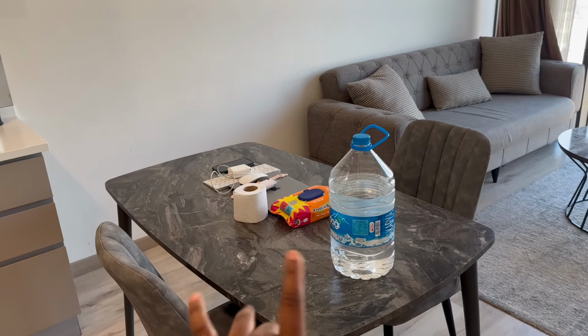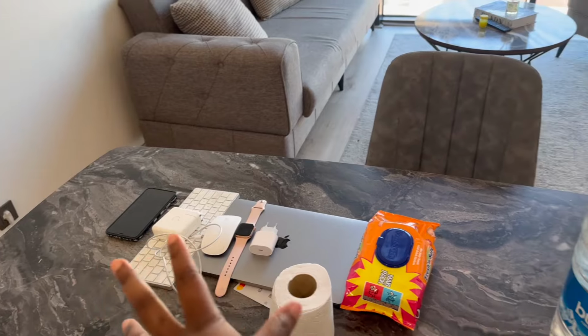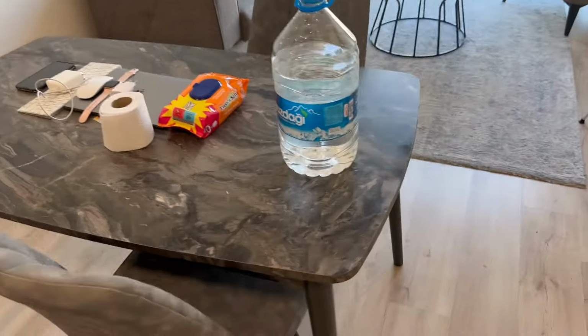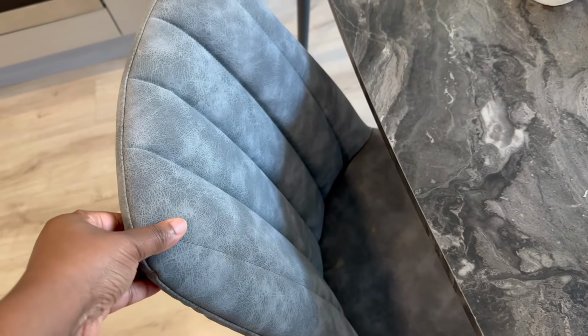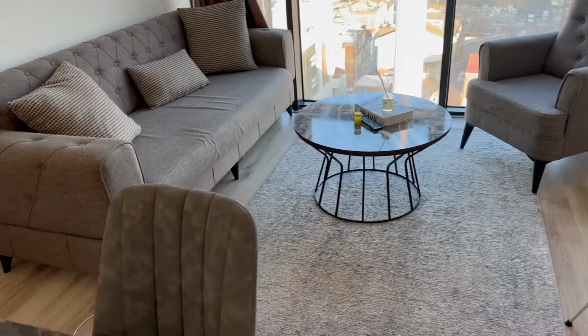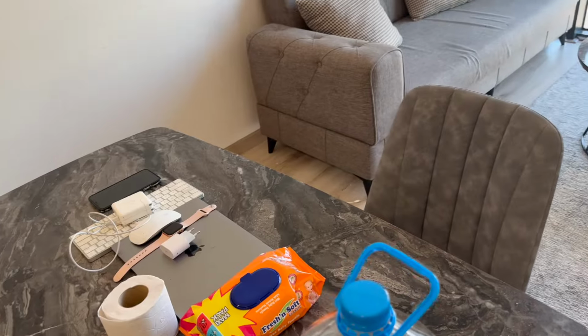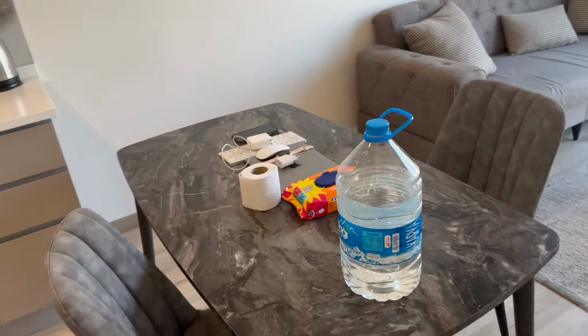But currently, I have a dining table. Okay, so this is my dining slash little work table. My laptop is here, my gadgets, whatever is there, and wipes. Ignore this big ass bottle of water. I know, but yeah, this is really cute because it's marble. I'm a diehard fan of marble, and I like the material of the chair. It's very, very nice, and the marble kind of fits this one in a way, but I don't think it's the same thing. But it's very nice to get the whole mix-matching vibe, and the chair kind of rhymes with this one too. So pretty much this is my dining space.